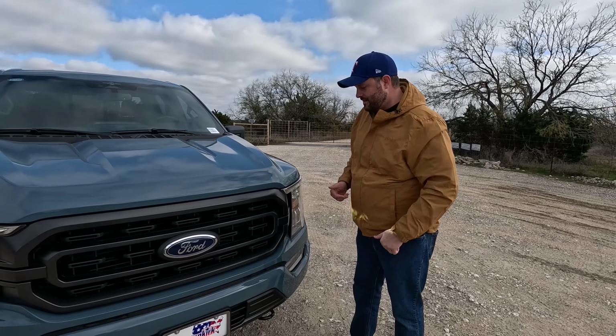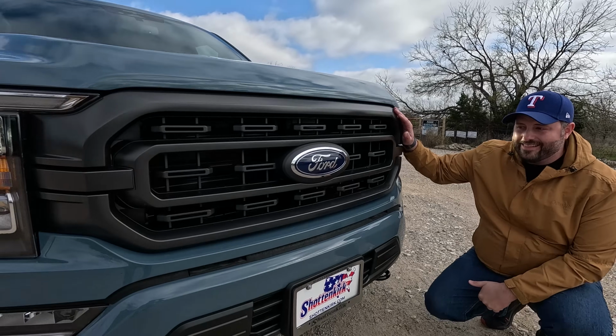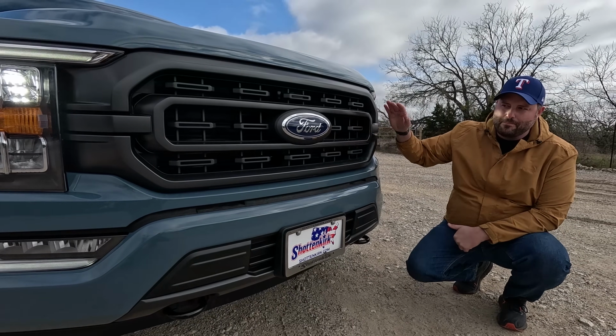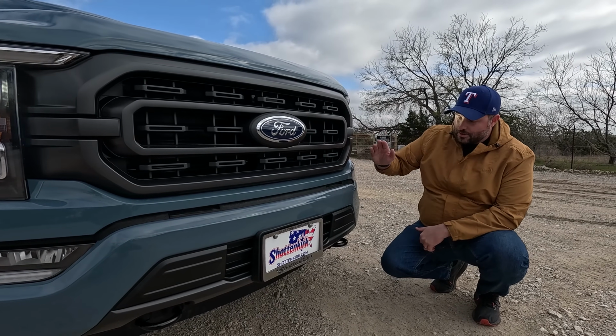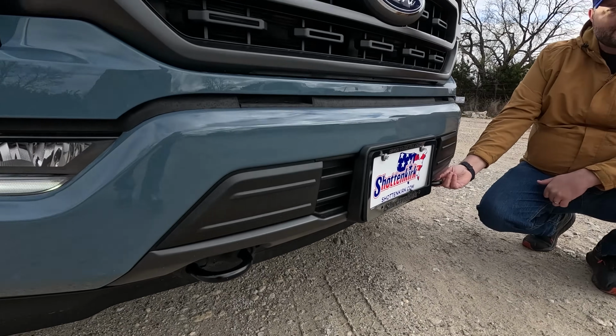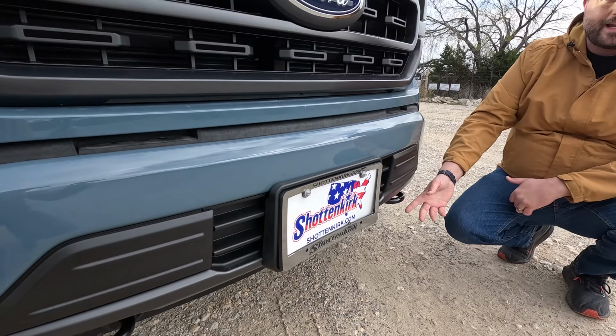Now, what do you get visually with the XLT Sport Package? You get, like I said, monochromatic. You get a grille that is not chrome, which I like a lot more. Of course, you get the big, bold Ford badge, but not a 360 camera on this one as spec'd. You do get, Craig, oh, what is this? Trucks have those? Yeah, Toyota talking to you. These are just really easy to use out there.